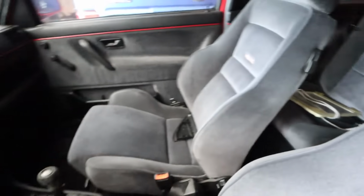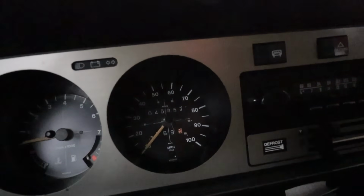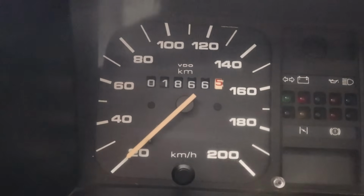All you Mark II guys, this is it. 65,000 miles, 8,000 miles on it, 45,000 miles. It's got 11,000 miles on it, 48,000 miles, 30,000 miles on it. This has 1,800 kilometers?